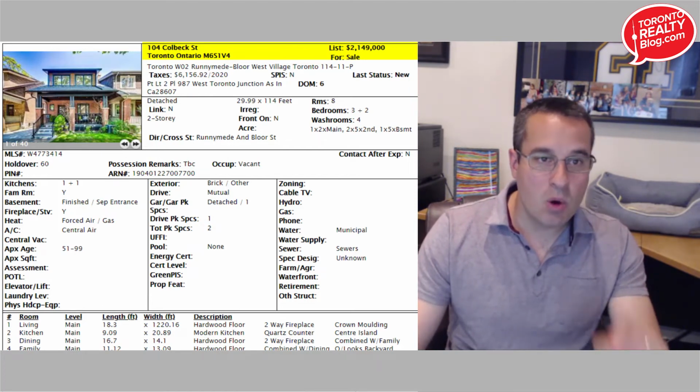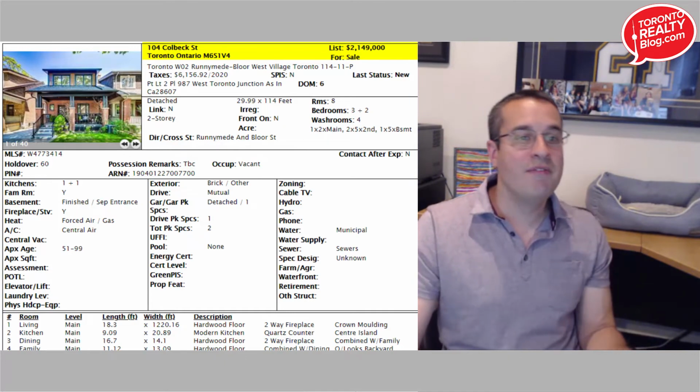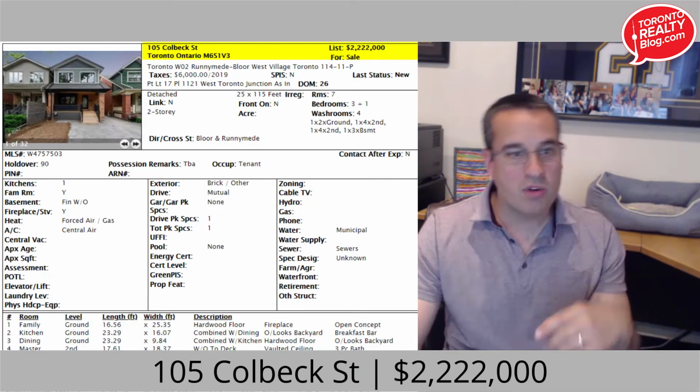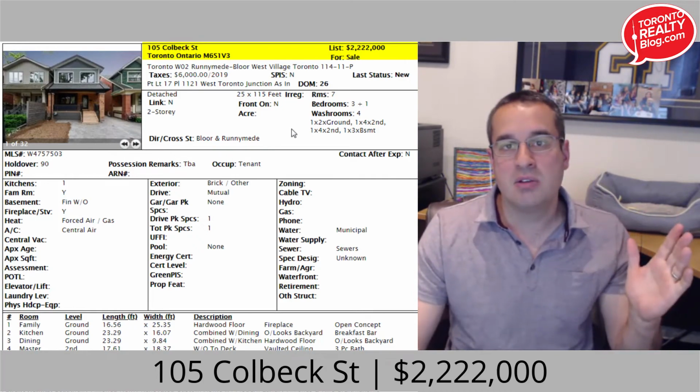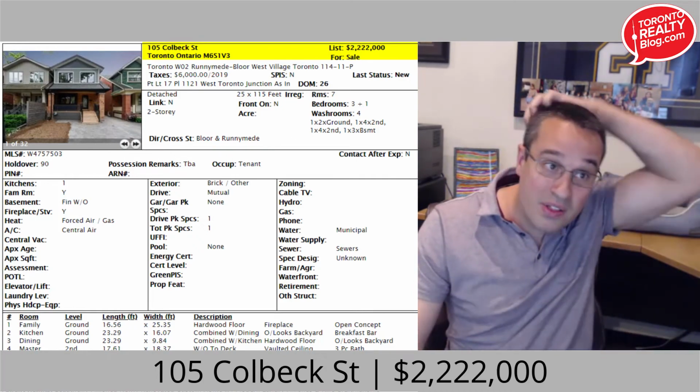All right, now 104 Colbeck, I'd like to introduce you to my friend, 105 Colbeck. Now this is the kind of house, remember when I said I feel like I've seen this house a million times when I was looking at Windermere? This is the kind of house I know I've seen 10 times. Let's click on the history here. Tell me I'm dreaming.